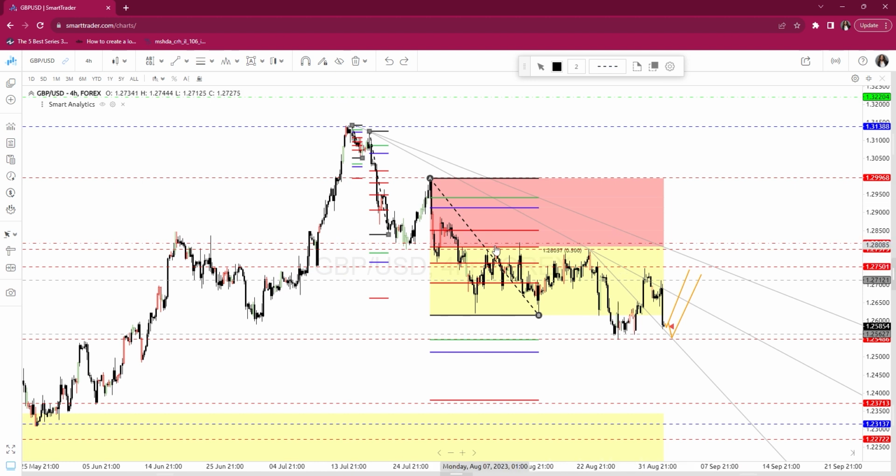Although it didn't give us a deep retracement to at least that 50, it did hit the 38.2. So we could see price play out and make its way down to this daily support level off of where it is right now. So it really depends on if we get price to find support at this area and then begin to make its way to the upside.